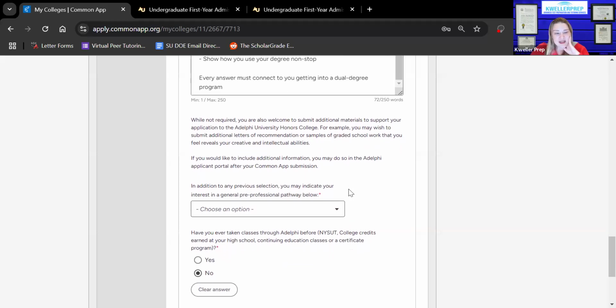All right. If you would like to include additional information, of course you're going to include additional information. Why on earth would you not? 100% include anything you've done to show off that you're a great applicant. Got it? You may do so in the Adelphi applicant portal. So there's a separate portal, don't forget, after your common application. Do not forget that.